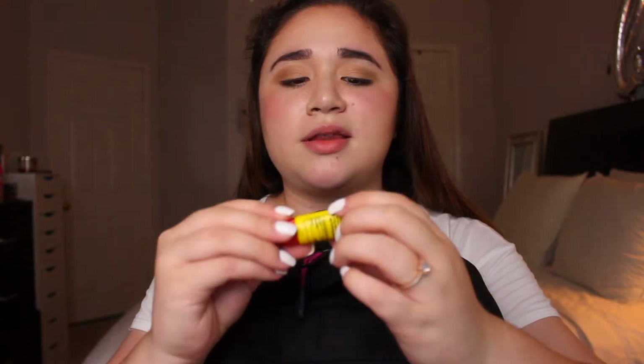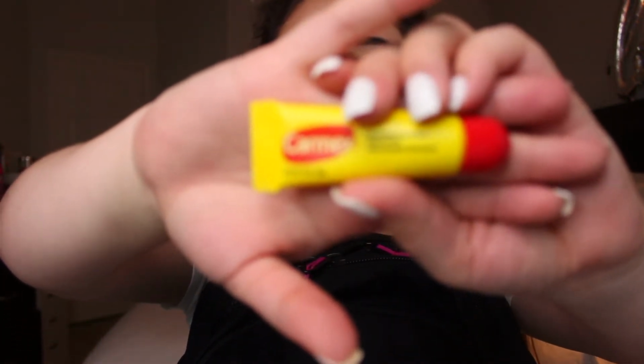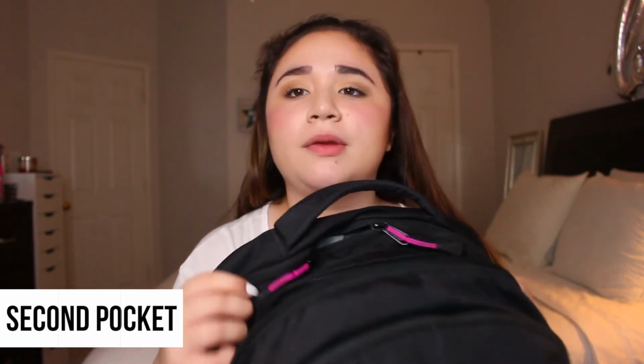Normally I carry around the Carmex Classic Lip Balm. I have it in all 3 forms. Looks like this. It's so cute. Next thing we're gonna open is this section. I did take out one thing from here.